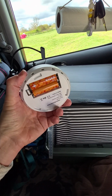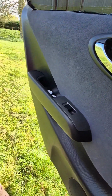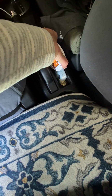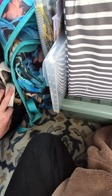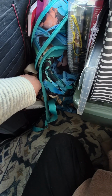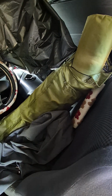Carbon monoxide tester, the back won't stay on. I had it in the door there, but the flashing was getting on my nerves. So I did have it down there, out of the way, but you want it fairly close to your head for obvious reasons. You don't really need it if you're cooking or not doing anything drastic inside, but for peace of mind I've got that there. My camp chair sits there.